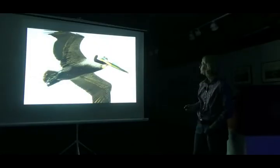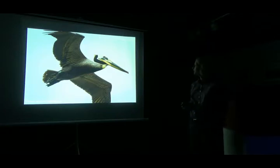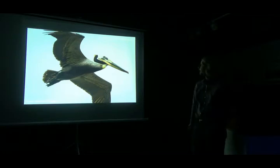So who do we have? We have the California brown pelican, as I mentioned, one of the important breeders. The pelicans, the Channel Islands are kind of the northern range. A lot of the pelicans breed in the Gulf of California and along the Baja California Pacific Islands, but the Channel Islands are really important northern part of the range.